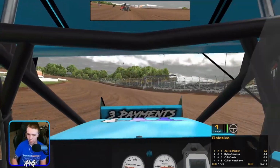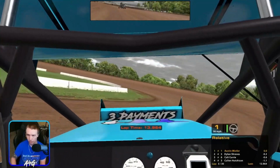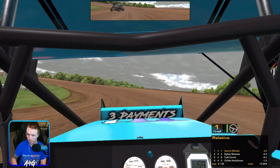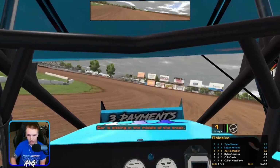He can hit the fastest lap, that's fine. He wasn't that much quicker than us. He was only like a couple hundredths. But we're just trying to keep the right rear on this thing and not get too sideways.